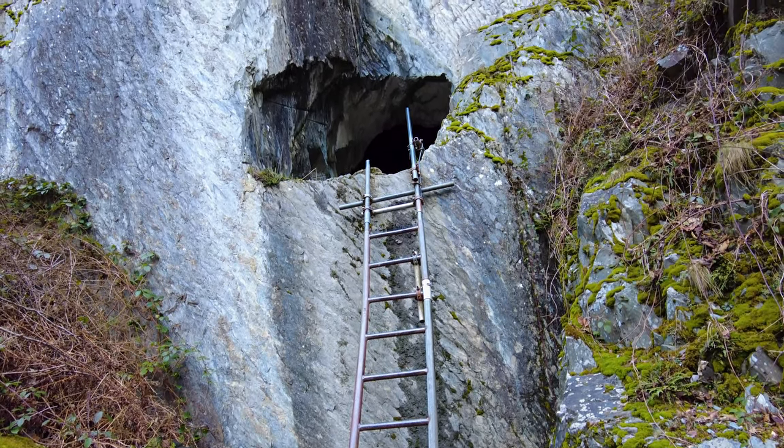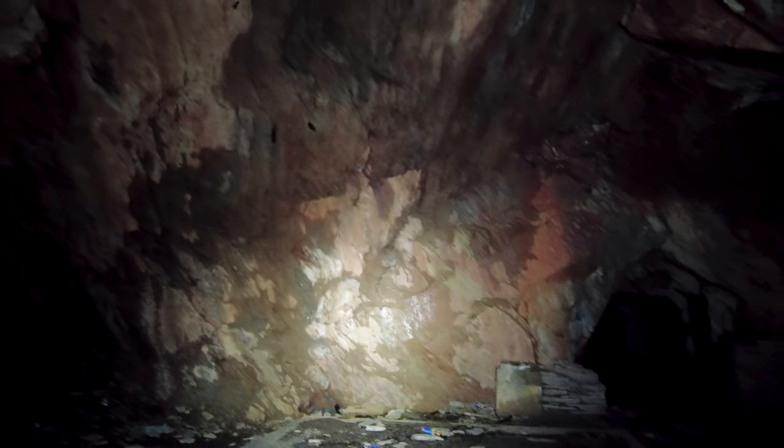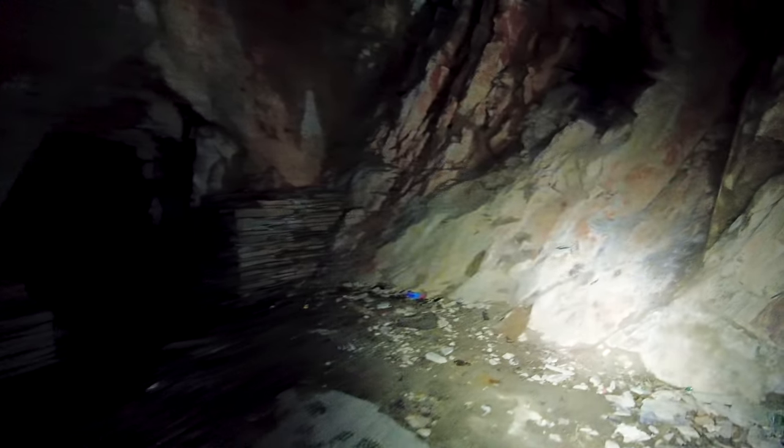Right, we've climbed up to what looked like a tunnel, and as we look around here, it's quite a spacious cavern. I don't know whether you can see very well. I've got my head torch on that's providing the light, but there is signs that there was maybe machinery or building working here. I was wondering if there was another way out through here, and I think there possibly is.